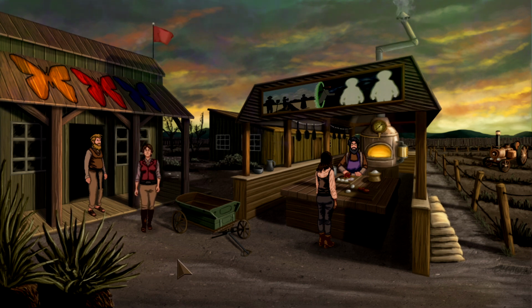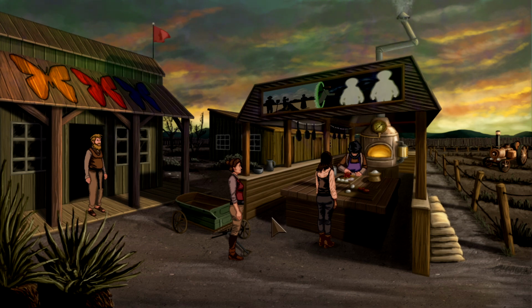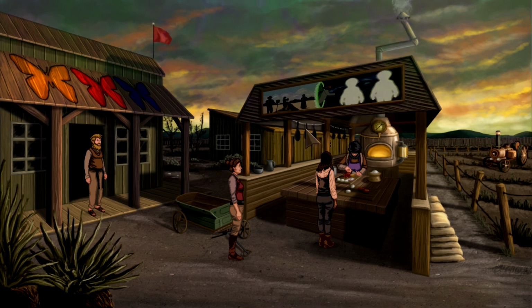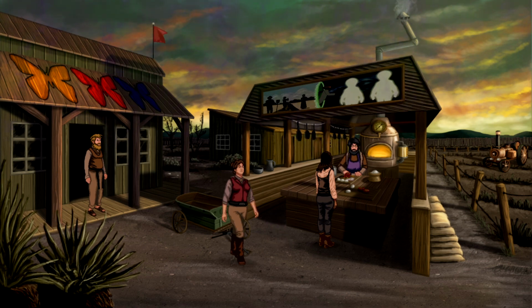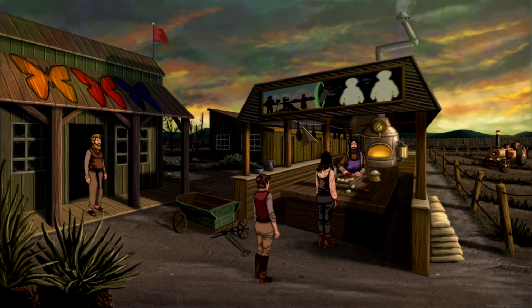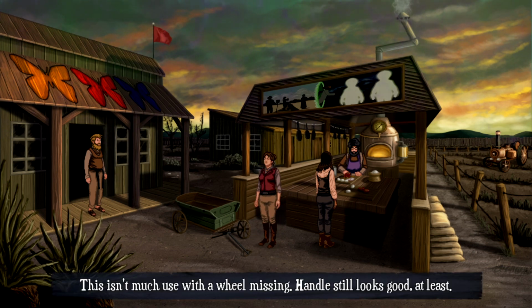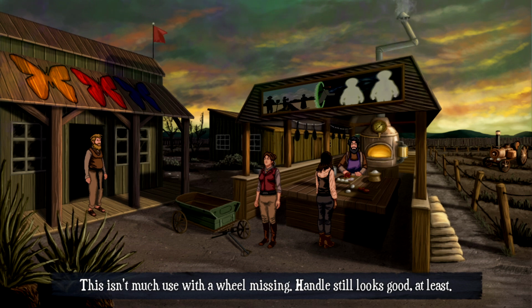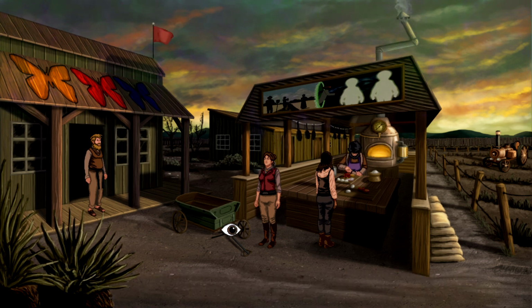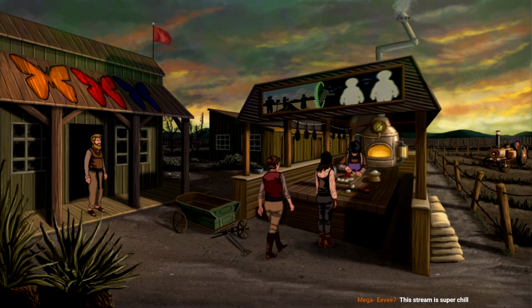He's so angry. Maybe the dial is inside. It could be. Yeah, it could be inside that door. Hopefully it is, because we gotta get in there. What a weird picture that is at the top. My, that's quite imaginative. It is really strange. This isn't much use with a wheel missing. Handle still looks good, at least. Can I take the handle? No, I can't. Alright, let's see what these guys are doing over here.